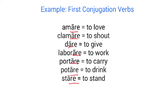And if you don't know what to conjugate means, it means to give the forms of a verb in an inflected language, which Latin is, as they vary according to voice, mood, tense, number, and person. So, to change from present tense to past tense, you're going to have to conjugate a verb.